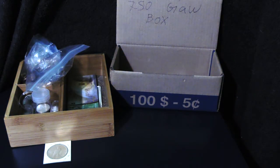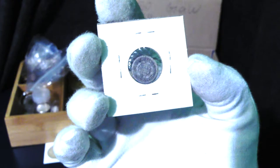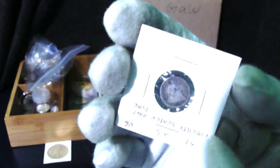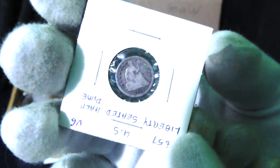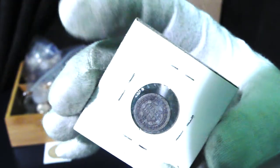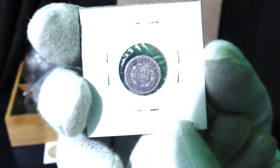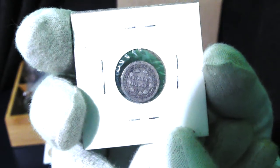And that's still going, so next we have a half dime, so that'd be silver. Silver half dime. Everything in here is silver, so yeah, there you go. These Seated Liberty coins are pretty cool, I do have to say. So I'm gonna put that in the box.